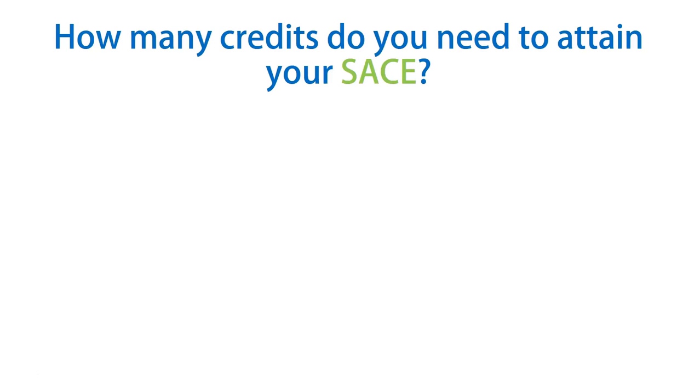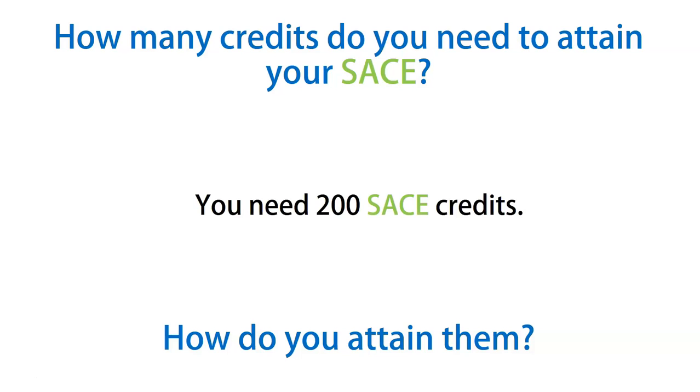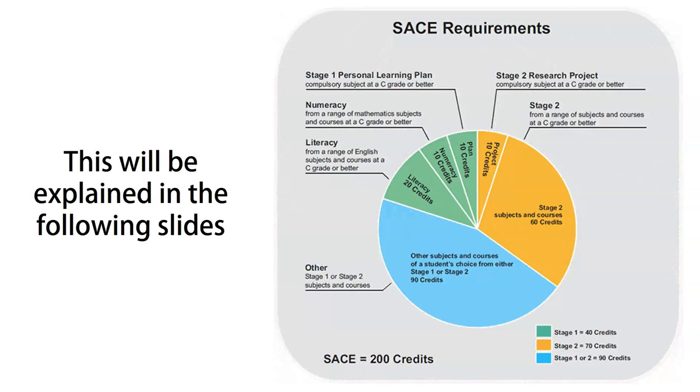How many credits do you need to attain your SACE? And how do you attain them? You need 200 SACE credits to attain your SACE. Here is a pie chart outlining how you might attain your 200 SACE credits. In the following slides, this will be explained. You might like to consider this image for future reference.